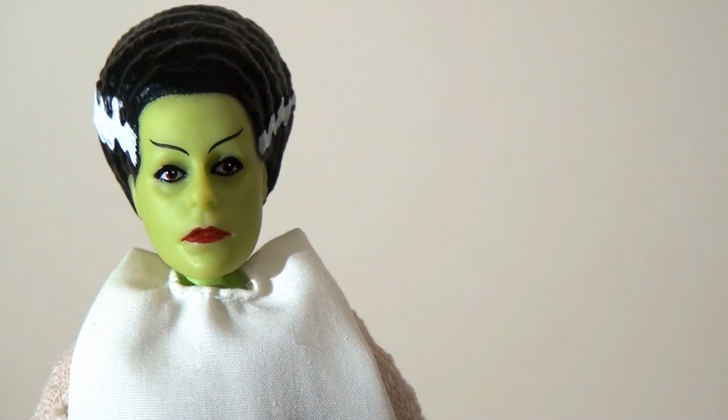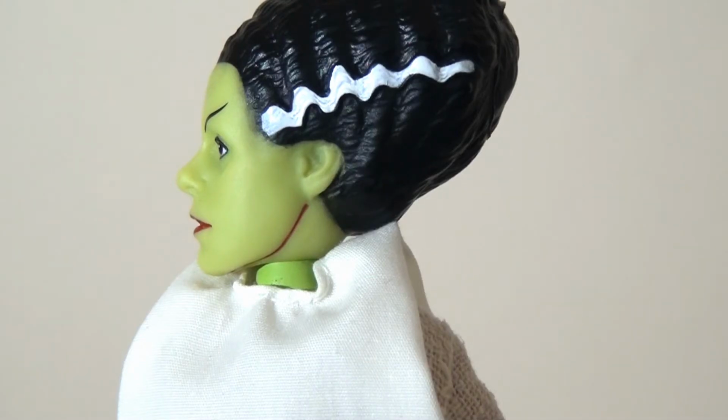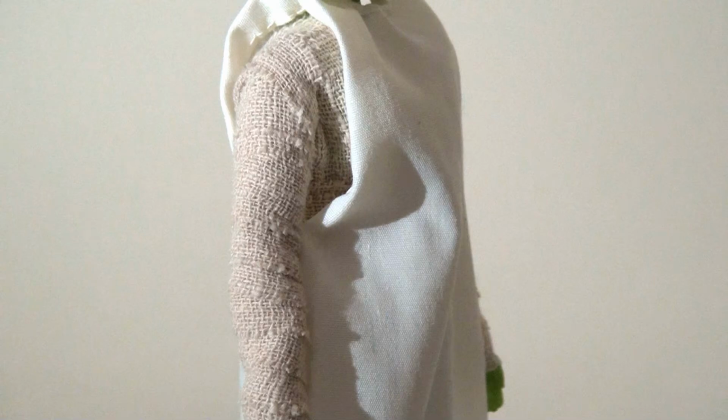Now, that said, I do think the head sculpt, the likeness, is pretty strong. I think they've done a really good job of this. And if you look closely, you'll see that on the film, she has these scars running down the side of her neck and under her chin, and they've tried to replicate that in this toy. But sadly, aside from that, there's not an awful lot of detail that they could really have pulled out of this character to kind of make something of in the figure.